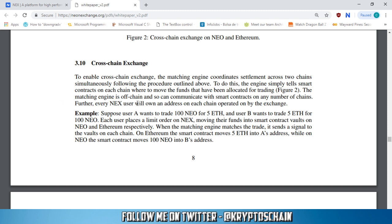The matching engine is off-chain and so can communicate with smart contracts on any number of chains. Further, every NEX user will own an address on each chain operated on by the exchange. So as an example, suppose user A wants to trade 100 NEO for 5 Ethereum and user B wants to trade 5 Ethereum for 100 NEO.